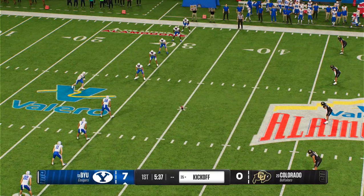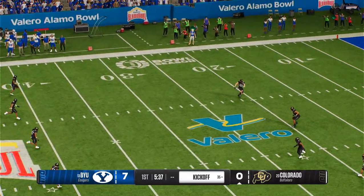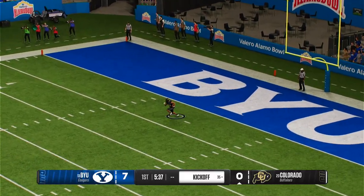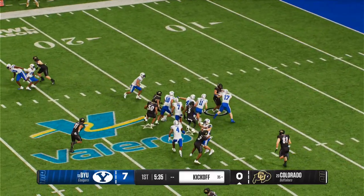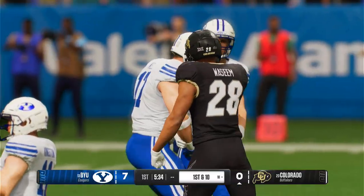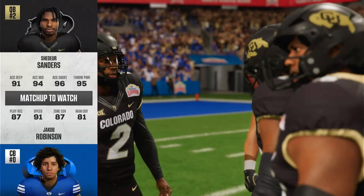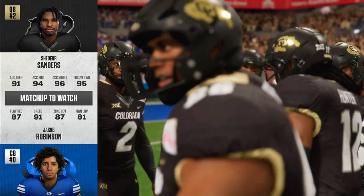Kickoff team is on the field. They'll try to drive this one deep. He'll start the return inside his 5. He was looking for some running room, but not much to be found as he's stopped at the 18. So the Colorado Buffaloes offense will get the ball for the first time.